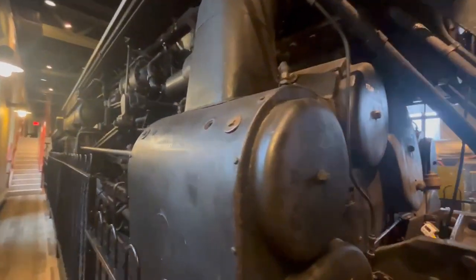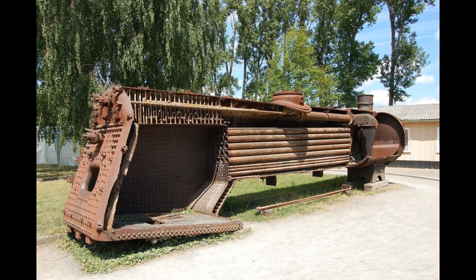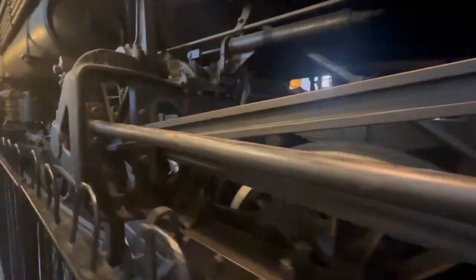However, that wasn't all, as it boasted three fancy features. The first being that it used a water tube firebox, which operates sort of like the inverse of a fire tube with extra steps. With a boiler pressure of 350 pounds per square inch, it successfully traversed 100,000 miles, although the water tubes were prone to bursting in the firebox.